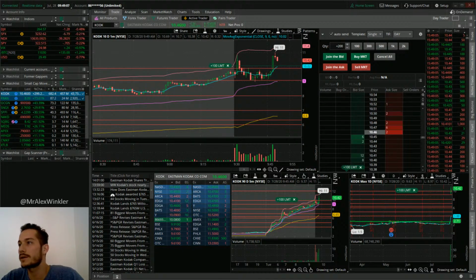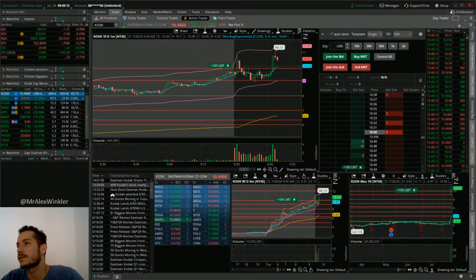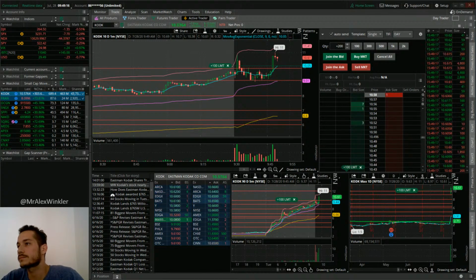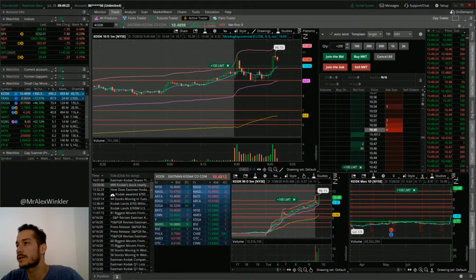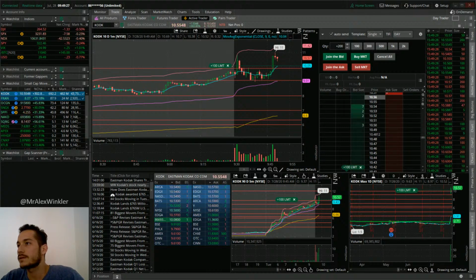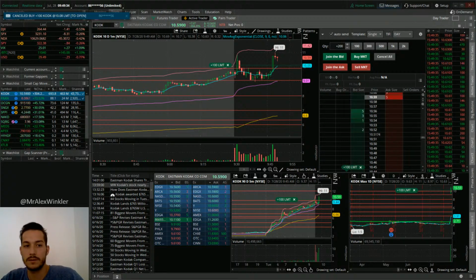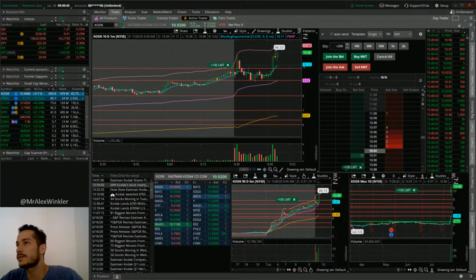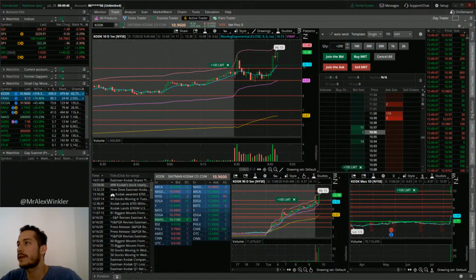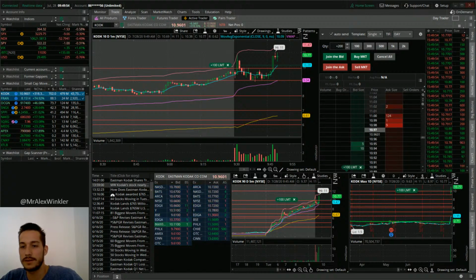Small size on KODK, maybe I'll get a little entry here. Looks like it's making just a quick little pullback. I'm not sure if it's going to go back much further than this. $10.50 is acting as pretty big support right now. Next resistance is at 12. Looks like it's about to break 11 here. Ooh, 10.90, 11, here we go. No, maybe a little bit shaky so far.